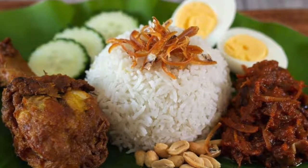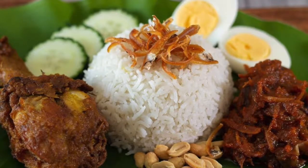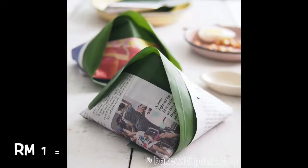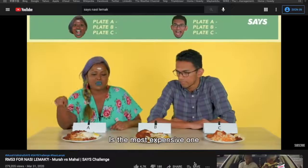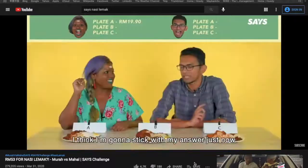Some expensive nasi lemak will also include fried chicken in the dish, or prawns. The cheapest version costs just a mere 1 ringgit Malaysia, usually wrapped nice and tight in banana leaf and a piece of newspaper. You can never go wrong with nasi lemak. Cheap or bougie nasi lemak, they are all delicious. Though sometimes the cheap ones taste much better. There are a lot of blind taste videos on different types of nasi lemak. Here is one of our favorites, check it out.